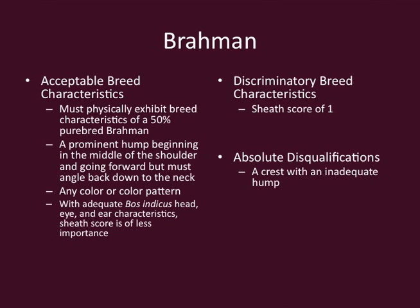Discriminatory breed characteristics include a sheath score of a 1. An absolute disqualification is a crest with an inadequate hump. When you're classifying an animal, especially an American individual, when that animal's walking up towards you in that classification line, you look at the crest of that neck. If the crest of that neck is very narrow and there is no prominent hump, then there is no crest there, and there's going to be a severe disqualification on that.